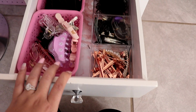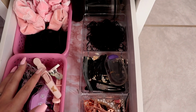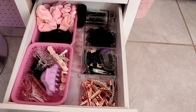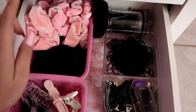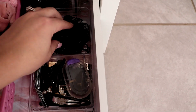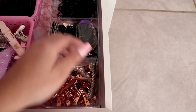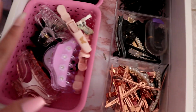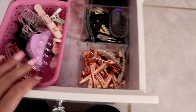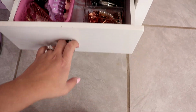And then this drawer, we have my hair products. So this is all like my hair accessories. Oh my god, this drawer was such a complete mess. I ended up throwing so many things and moving things. So here I have all of my pink hair scrunchies, black hair ties. I have bobby pins in here, a lot of black mini rubber bands. I have hair clips, more hair clips, more bobby pins. And then over here I have my giant hair clips for when I'm styling my hair. And I just love how organized this drawer is, because as you guys saw, it was not like that at the beginning of this video.